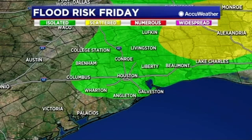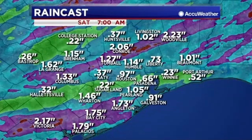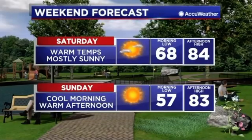Now, the flood risk on Friday from Friday morning to Saturday morning is on the low end. Isolated risk for some street flooding. Right now, our rainfall projections are anywhere from half an inch to 1.5 inches for most areas. However, we will see isolated spots picking up over 2 inches. And some of those areas include spots along the coastline and even areas north of Houston.